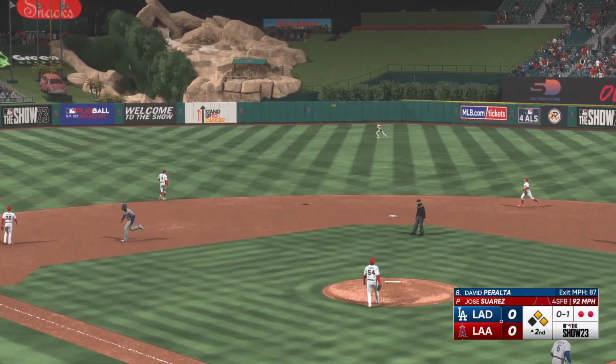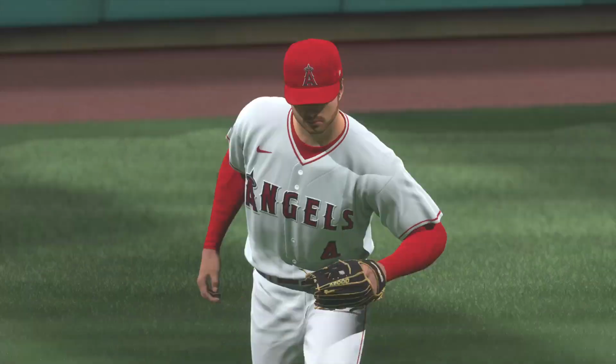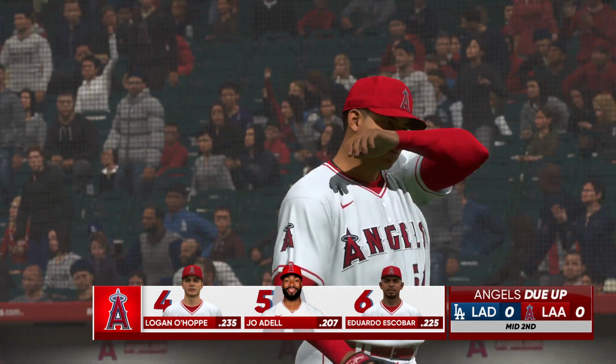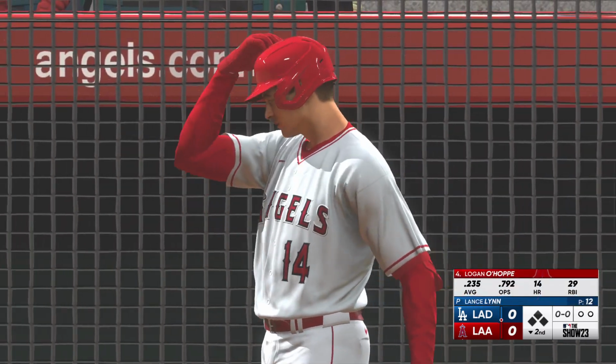Here's a high fly ball out to center. He's got it. And that is out number three. Dodgers strand a couple. We'll go to the bottom of the second. No score. Welcome back. We head to the bottom of the second.